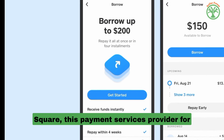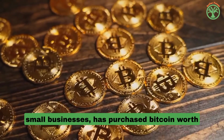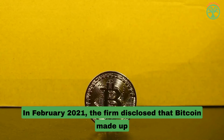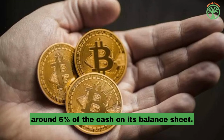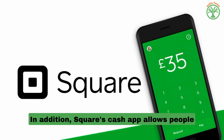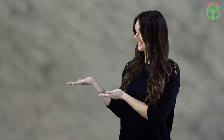Square. This payment services provider for small businesses has purchased Bitcoin worth millions of dollars since October 2020. In February 2021, the firm disclosed that Bitcoin made up around 5% of the cash on its balance sheet. In addition, Square's Cash App allows people to buy, sell, and store cryptocurrency.